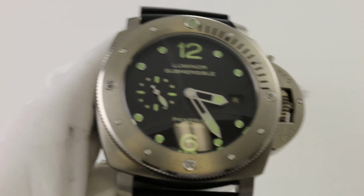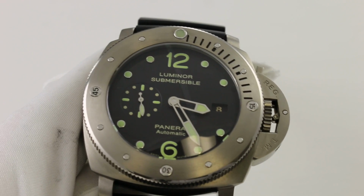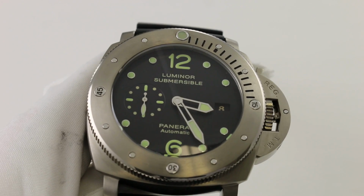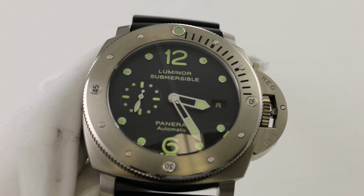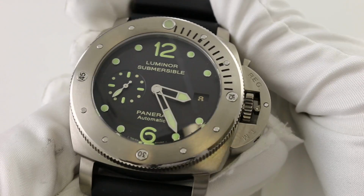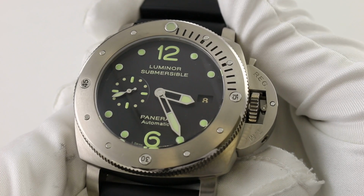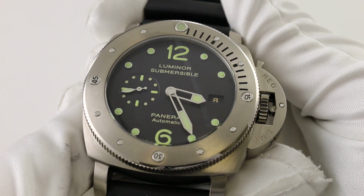So this watch is available exclusively from Watchuwant.com. I believe that we're the only seller of this watch currently because there were only 50 pieces made. You can view this watch by going to our website at www.watchuwant.com. Click on Panerai to view this watch and our extensive inventory of Panerai watches as well.